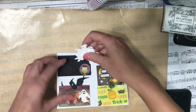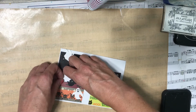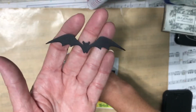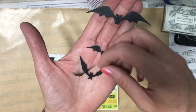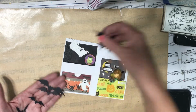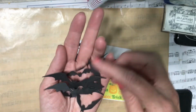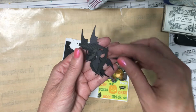And last year I picked up the Tim Holtz bats, but I didn't get a chance to use them. I cut some out. These are very cool bats. They are all different shapes and sizes, and they're super cool. So I cut them all out, and I've just put them all in this bottom pocket for her. Very happy with that die set. There were a lot of dies and they cut really nicely.